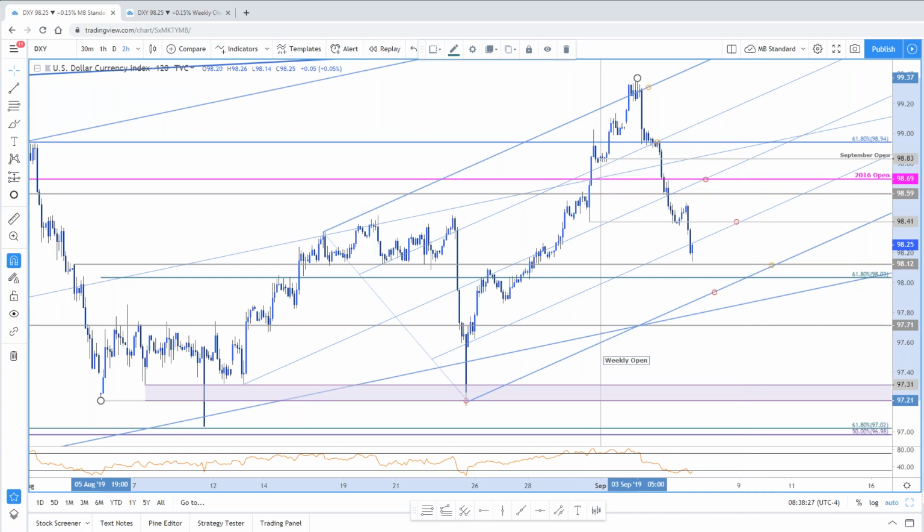Also, oh my goodness, where's my head? Don't forget, we do get non-farm payrolls on tap this Friday. We also get the CAD employment figures, and we'll be looking at dollar CAD later. So that double whammy jobs Friday can oftentimes be a nice little play on price. So keep that in mind. We're looking for a print of 160,000 and unemployment to hold at 3.7.